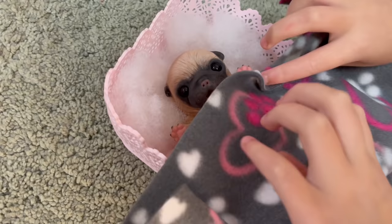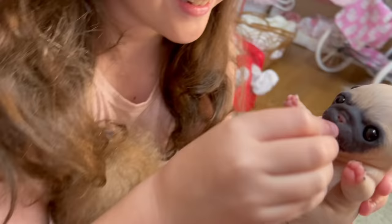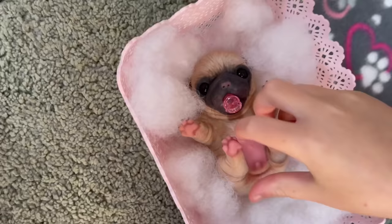Oh, now there was something else in that bag. Oh, it fell out. What's that? It's a dummy. Let's see if it fits. It fits perfectly. Oh, so cute. How cute is this? Wait, I'm going to wrap her up in her blanket. Okay.